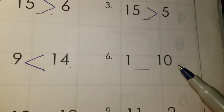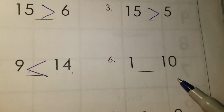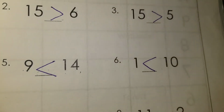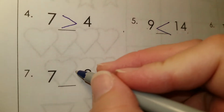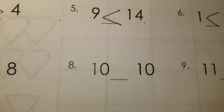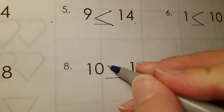Alright. 1 or 10? Which one is a greater number? Which number does the alligator want to eat? Well, if you said 10, you got the right answer, because 10 is a greater number. 7 or 8? 8 is 1 more than 7. So 8 is the greater number, by 1. 10 and 10. Which one do I eat? Do I eat this 10 or do I eat this 10? They are equal to each other.